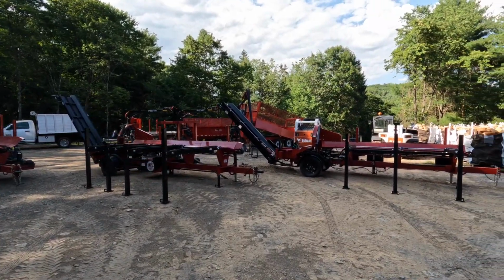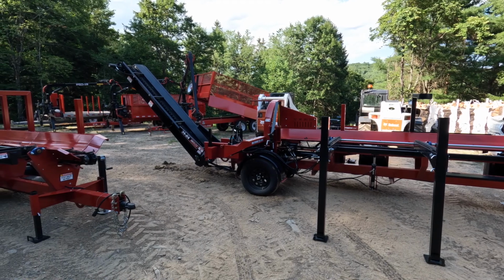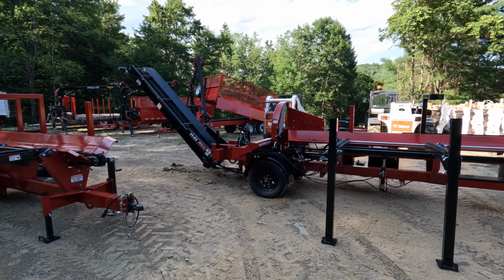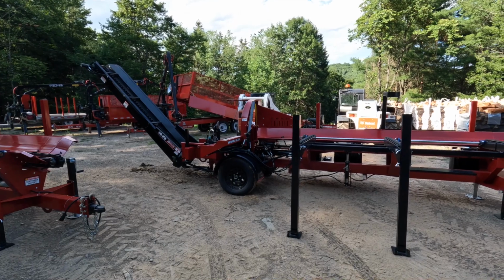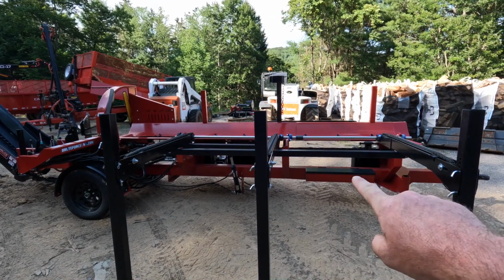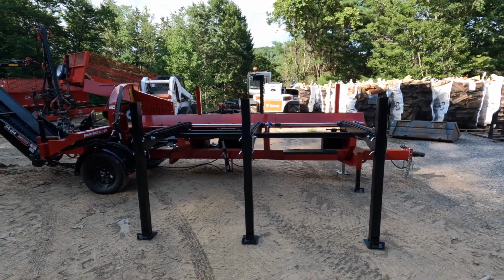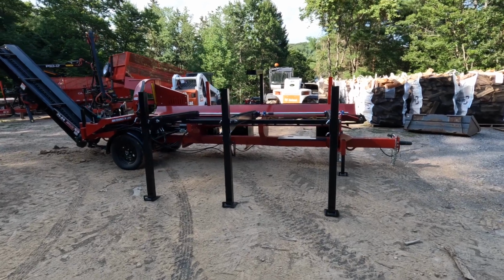So now let's get talking about the 1424. Basically, a standard 1424 is pretty much what's on screen now. Two-strand live deck, 10-foot conveyor. This one, the customer opted to go for the extended frame. So that's everything from the weld right here forward. You get the little toolbox down the bottom and the third leg. The infeed trough is about 48 inches longer. This one does have a 2-inch ball on it.